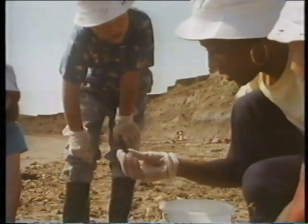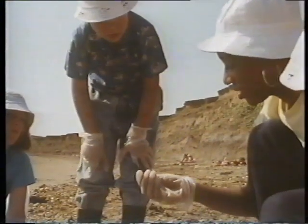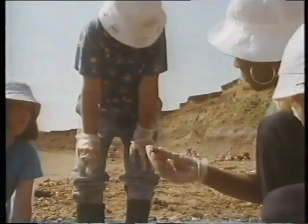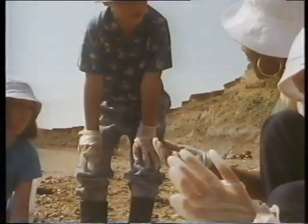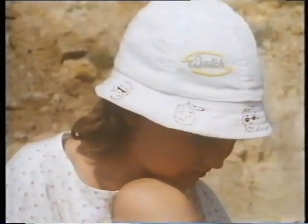Piece of metal. Now, do you think that matters if it stays on the beach? It will hurt someone. I agree with you there. So what do you think we should do with it? Put it in the bucket and take it to the school and put it in the bin. Throw it away. Good idea. There's lots of claws and mussels.